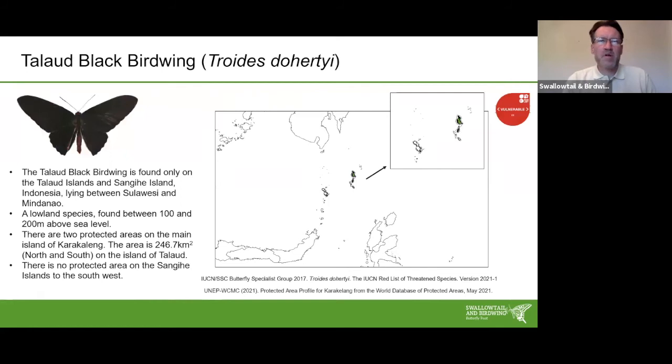The Talaud black birdwing has been assessed as vulnerable. This lowland species occurs in northern Indonesia on the Talaud Islands and the Sangihe Islands, between the Indonesian island of Sulawesi and Mindanao in the Philippines. Altitudinally, the species occurs between 1 and 200 metres above sea level. There are protected areas on Karakelang, the main island, and this protected area covers around 246.7 square kilometres. Some of the birdwing's territory does overlap with these wildlife reserves.